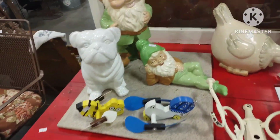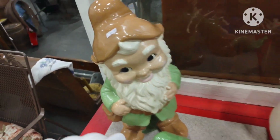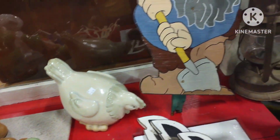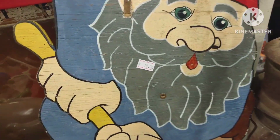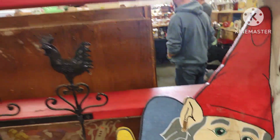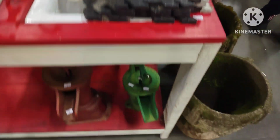I did find some gnomes. I'm trying to scale back on my gnomes. I had a limited amount of money too. I brought less than $100, so I really couldn't buy any gnomes today. But these were super cute and ready for the summer season. Even skunks, which is hard to find skunks.